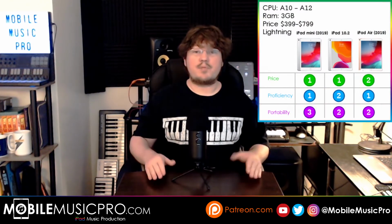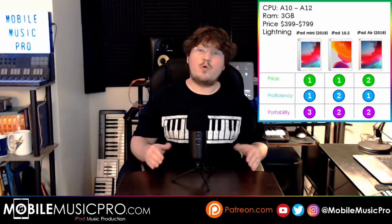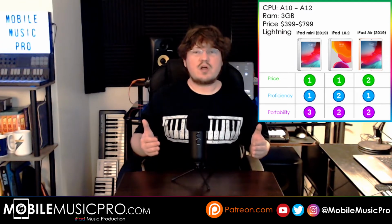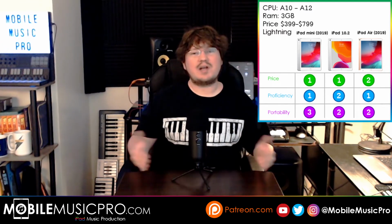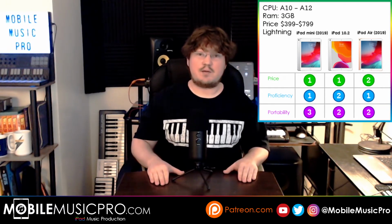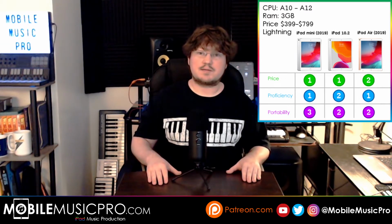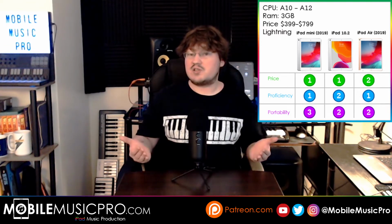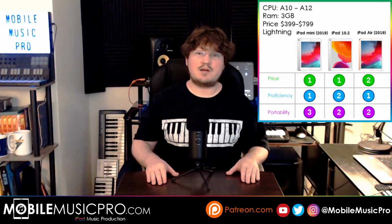As you can see from the graph on the screen, we are comparing the 2019 iPad mini with the iPad base model and the 2019 iPad Air. Most of the 2019 iPads do feature the A12 processor, but the 2019 iPad 10.2-inch does only come still with that A10 processor, with the RAM on all of these models being 3GB, and all of these models also featuring the Lightning adapter. And the prices here are ranging from $399 to $799.